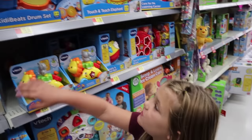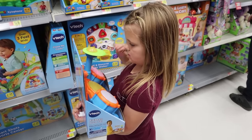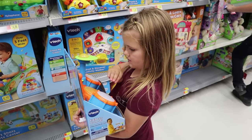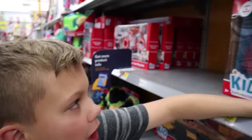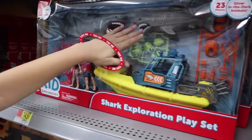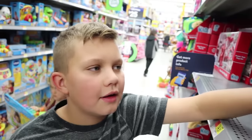Dad, look, Jordyn on drums. Look at drums. Let me see. Oh my goodness, she could be a little drummer. The little drummer girl. I think Payton might want this toy. If I was Blake, this is what I would want. It's a megalodon, a great white shark. A big giant shark. I think Steven forgot that Blake is a baby girl. I don't care. They're all shopping for themselves.